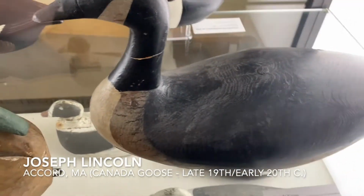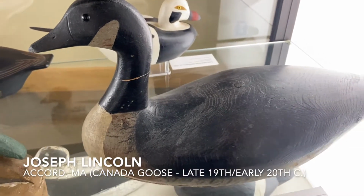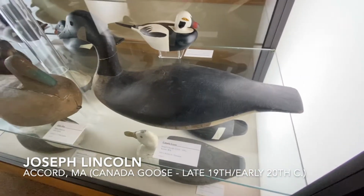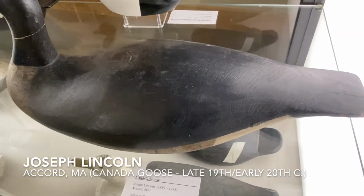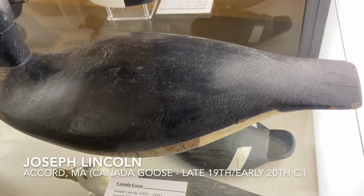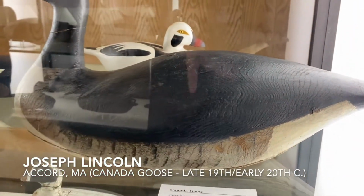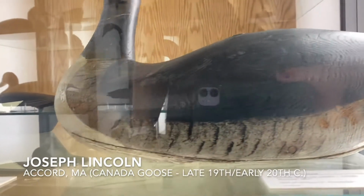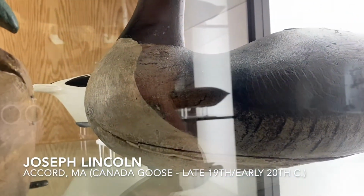And if you want something to really enjoy, go on Google and look up Joe Lincoln chopping out a decoy. I mean, the rest of us use hatchets, he used an axe. He didn't mess around. He got a block of wood and off he went. He would cut his white cedar in the fields behind his house, and he would age it in his fields around his barn, and then he would make decoys.